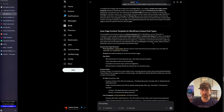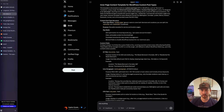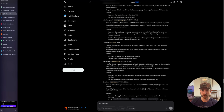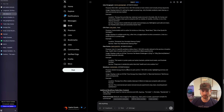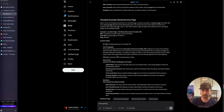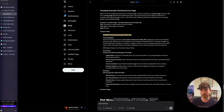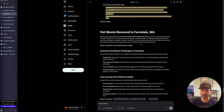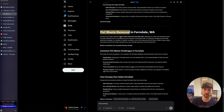So here is the custom content structure. So the H1 title, the intro paragraph, CTA text, pain points, which is just a WYSIWYG editor. So this is where you can list 2 to 4 specific problems, and then solutions, also WYSIWYG, and then additional WordPress fields, which are non-custom. Okay, so this is basically what it's going to look like. It's going to have the main title, an intro paragraph. Yeah, this is looking pretty good. So we can actually build this out for each individual location and different set of topical clusters as well as keyword clusters to keep the keyword mapping per page very organized and optimized for SEO.